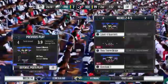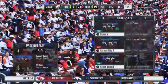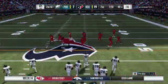Well, they didn't get a whole lot out of that one, but I think you've got to continue to try and run it and try and keep the defense honest. You mean or else he'll just sit back, dare you to throw it on every down? Yeah, you get your quarterback hit a lot that way, too.